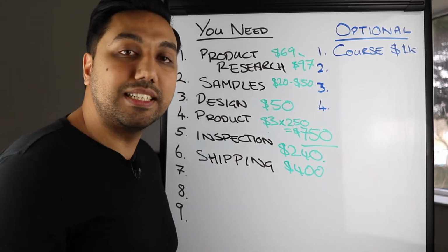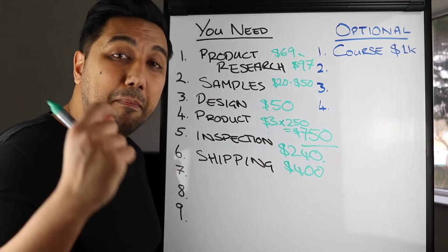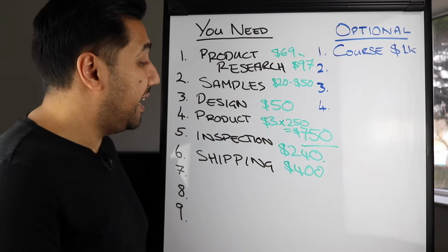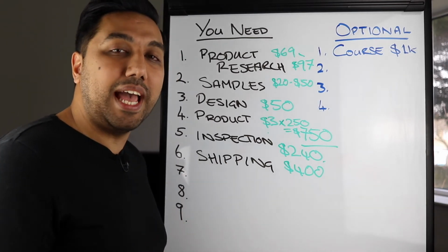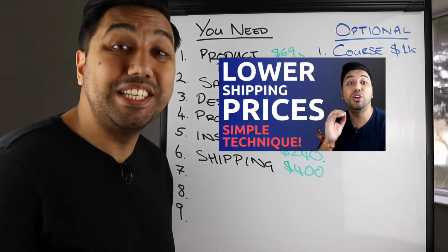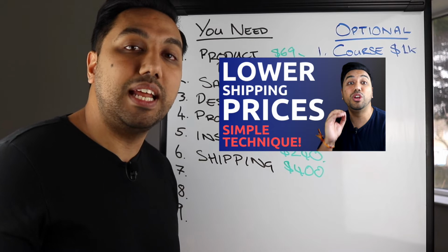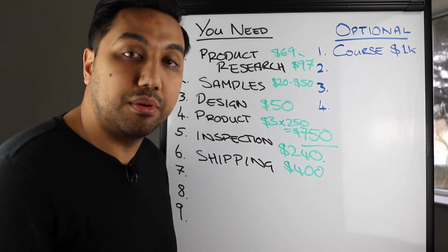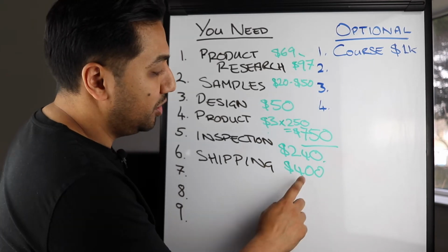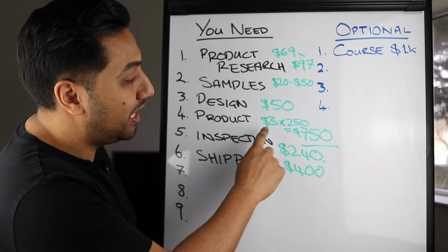Now, what does that actually include? Well, that actually includes a number of different things, including the bond, which I explain a lot of this shipping stuff in one of my videos called Alibaba to Amazon FBA. So make sure you go and check out that video to get more information about shipping, how it works, and how you can reduce your costs and get the best prices for you and your product. Now, it's not to say that the $400 won't go down or up. It's entirely dependent on how much you order.